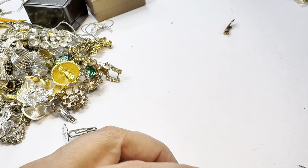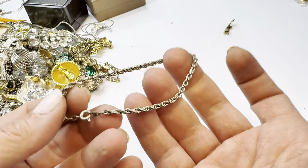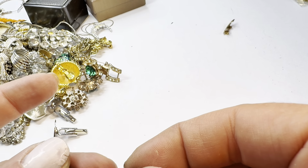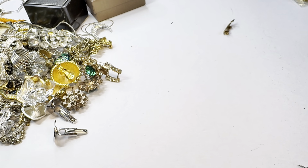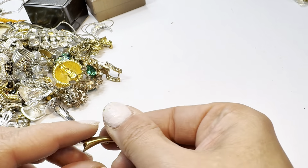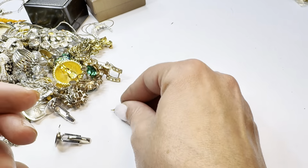Boy, a bunch of single earrings. Here is a silver tone bracelet, not sterling, I'm sure. Doesn't look like it. Yeah, no, definitely not sterling. We're going to say $5 on this, and it definitely needs to be cleaned up. It is 7 inches. What is this? We've got a little arrow pin. We'll say two on that.